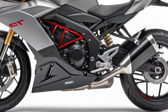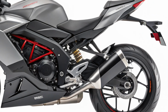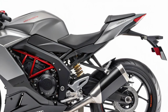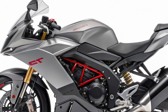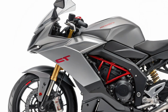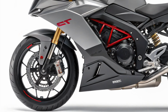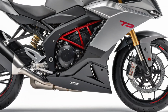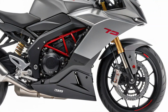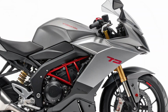Performance and engine. At the heart of the Apache RR 310 is the same 312.2 cubic centimeter, single-cylinder, liquid-cooled engine co-developed with BMW. It still churns out around 34 horsepower and 27 Newton-meters of torque, but the 2025 version gets slight ECU tuning for smoother throttle response and better low-end torque. Whether you're commuting in city traffic or carving through mountain roads, the engine feels more refined and responsive than ever.